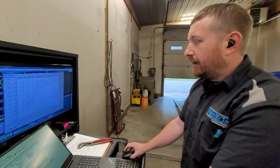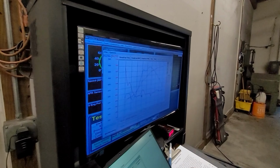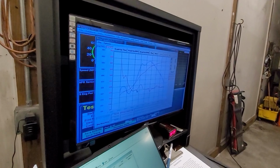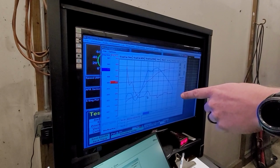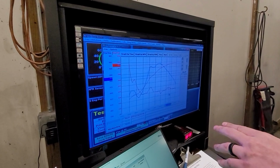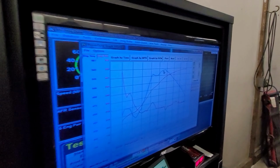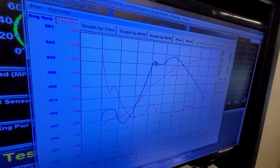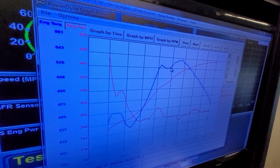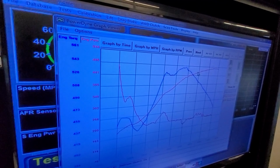If you look at this, you see this line here that's squiggling all over is our wideband. So it's got a little bit of a lean. You would say that looks like a lean spike, but that's actually pretty close to target. Everywhere else is just rich. See this here? When you jump in it, it's got kind of a weird timing curve where it's got like 20 degrees here, and then it comes down to 16, 17, and then it ramps back up to 23 by about here. Yeah, that's so bizarre.